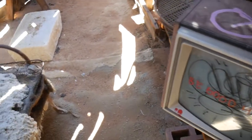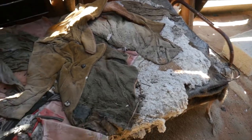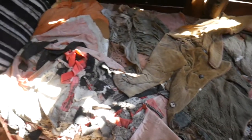Here's a close-up of that bed. Roy, I'll give you $5 if you lay in that bed. No way. $10? No. Gross.